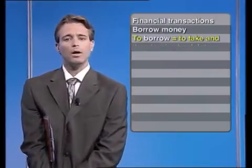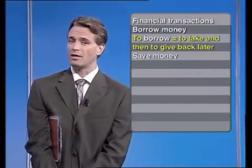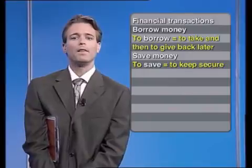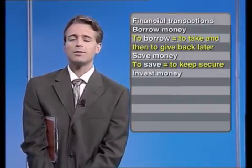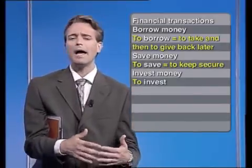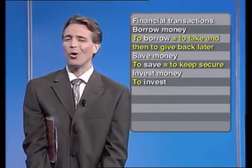To borrow means to take and then to give back later. You can save money. To save means to keep secure. The bank keeps the money for you. You can invest money. To invest means to buy something or put your money into a company to have a financial return. People invest money to make more money.